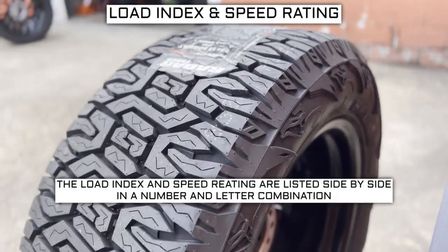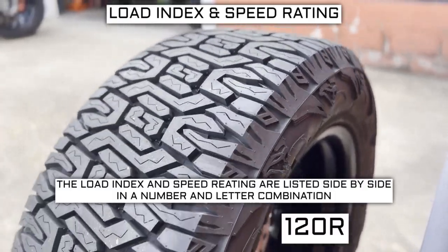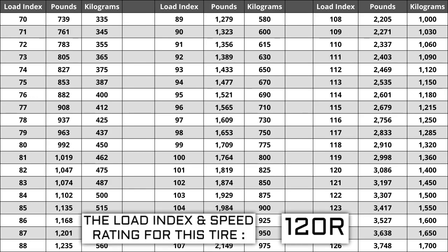Next to your tire size, you will see a number and letter combination like 120R. The number 120 is the load index. This is the number relative to the weight capacity of the tire. The higher the number, the greater the load carrying capability of the tire. Load index ranges from 0 to 150.